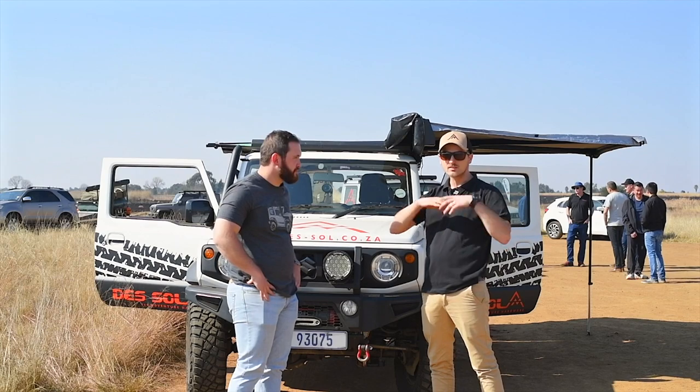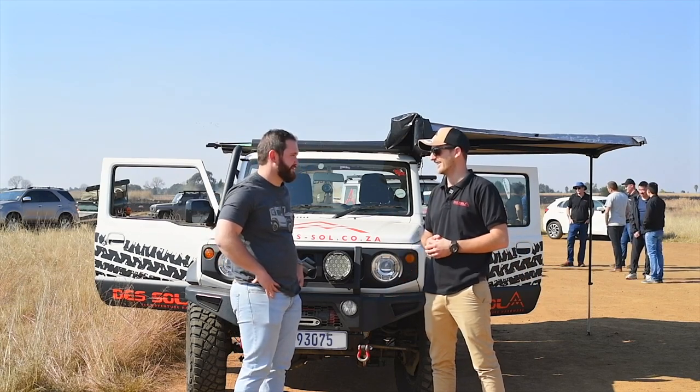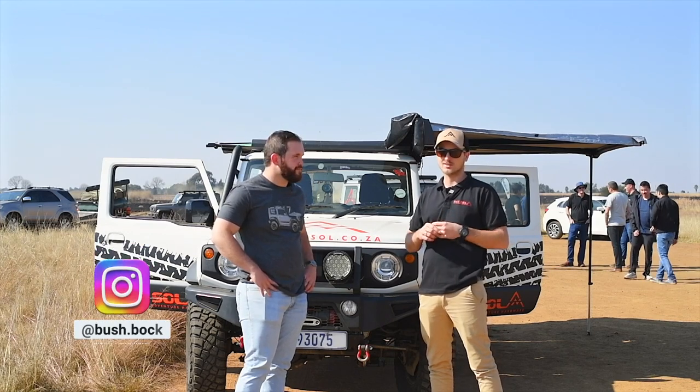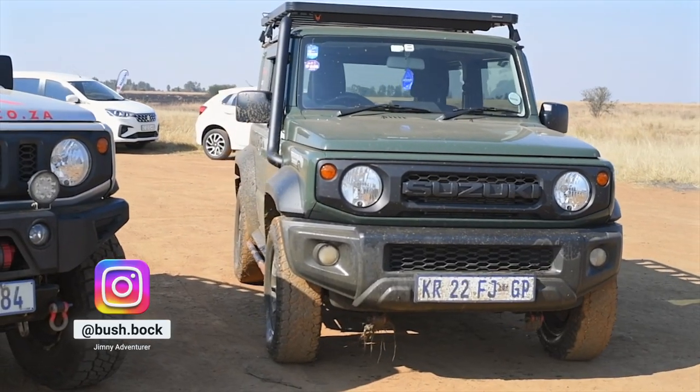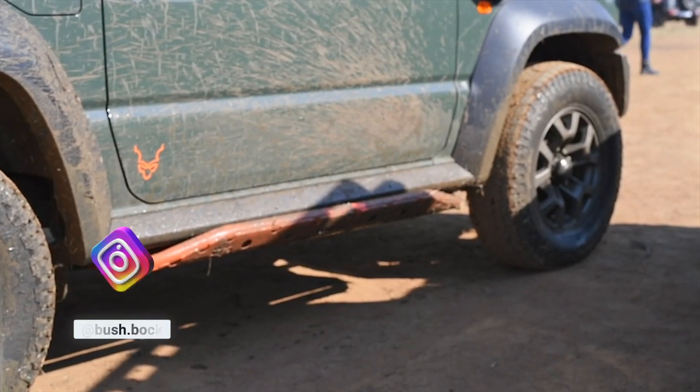Okay, and completely separate question. Have you been loving your Jimny? I've been loving it to bits. So guys, if you haven't seen, Raymond's got a really cool page called Bushbok, and he's got these epic, epic orange rock sliders. It's very cool. He's tricked out his car really nice. I will drop some video footage now as well.